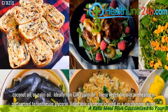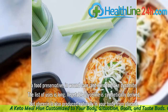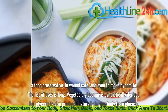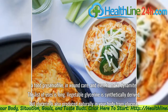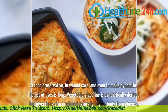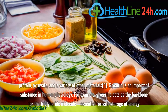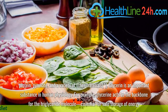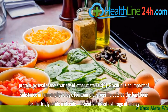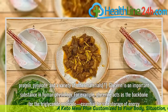Vegetable glycerin is used as a moisturizing agent, a food preservative, in wound care, and even to make dynamite. The list of uses is long. Vegetable glycerin is synthetically derived, but glycerin is also produced naturally in your body from glucose, protein, pyruvate, and a variety of other materials. Glycerin is an important substance in human physiology.